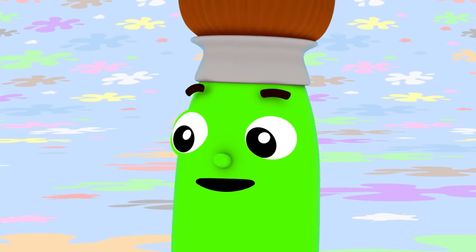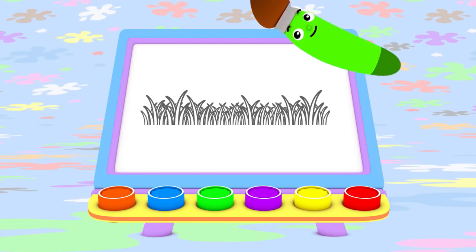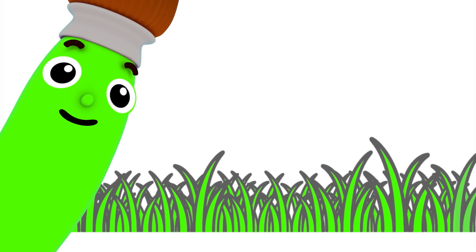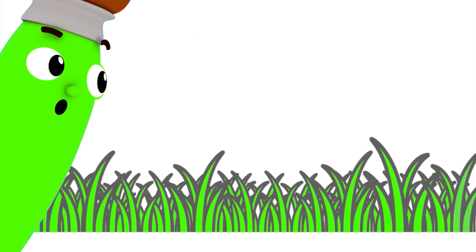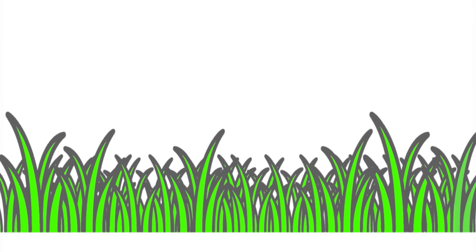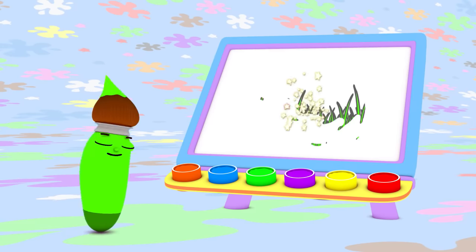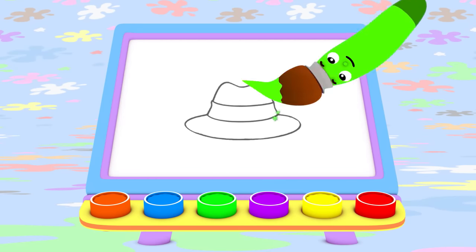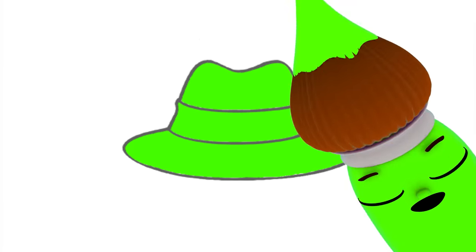What else can I paint with green? I know! Pretty green grass. Grass grows outside. I can use green to paint a lovely hat, too. Watch this. What a nice green hat to wear on your head.